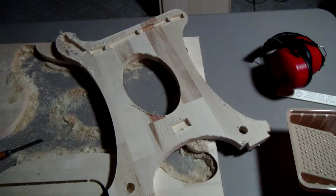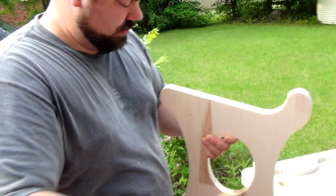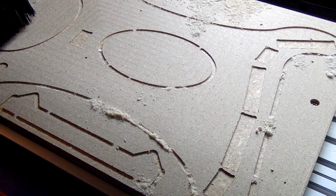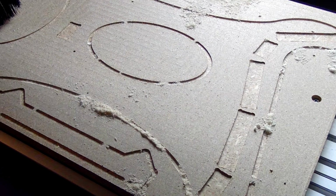Here is a completed piece liberated from its panel. Next up is the process of sanding down the panels. Here is the witness to construction, the cut-through marks on the spoiler board on the CNC router.